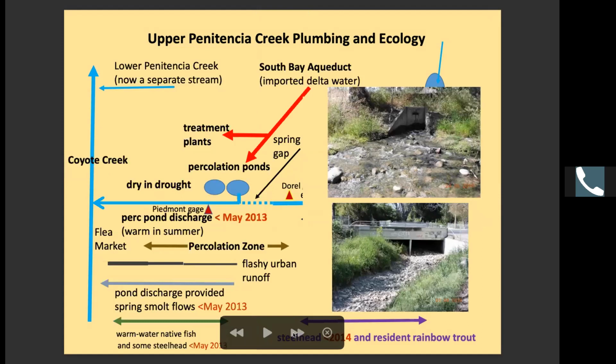The problem downstream is that up through May of 2013, they basically were operating the percolation ponds along the channel upstream of Piedmont Road and also discharging water to Penitencia Creek. Now that water then maintained a perennial stream basically down almost to Coyote Creek in summer and all the way down to Coyote Creek in winter. However, absent that discharge, the stream goes completely dry in summer just downstream of Alum Rock Park.